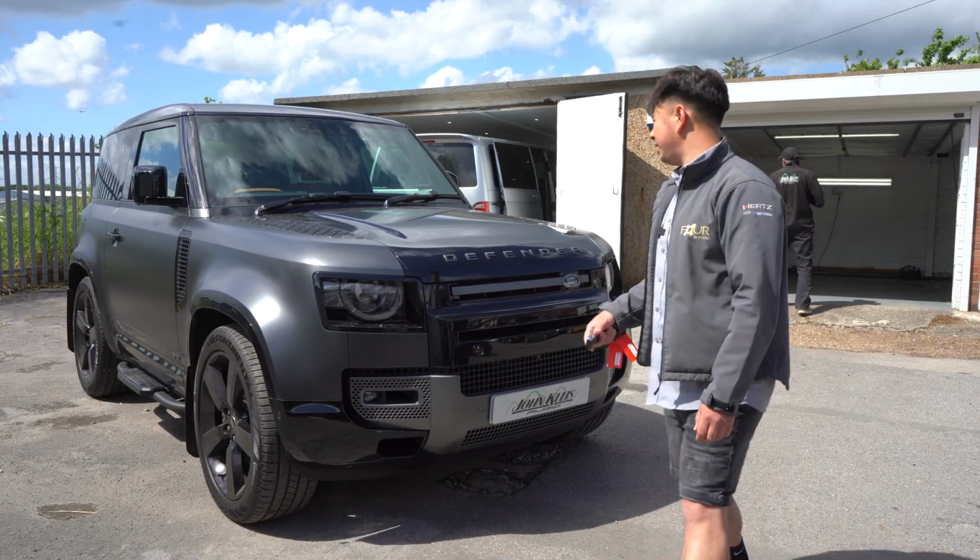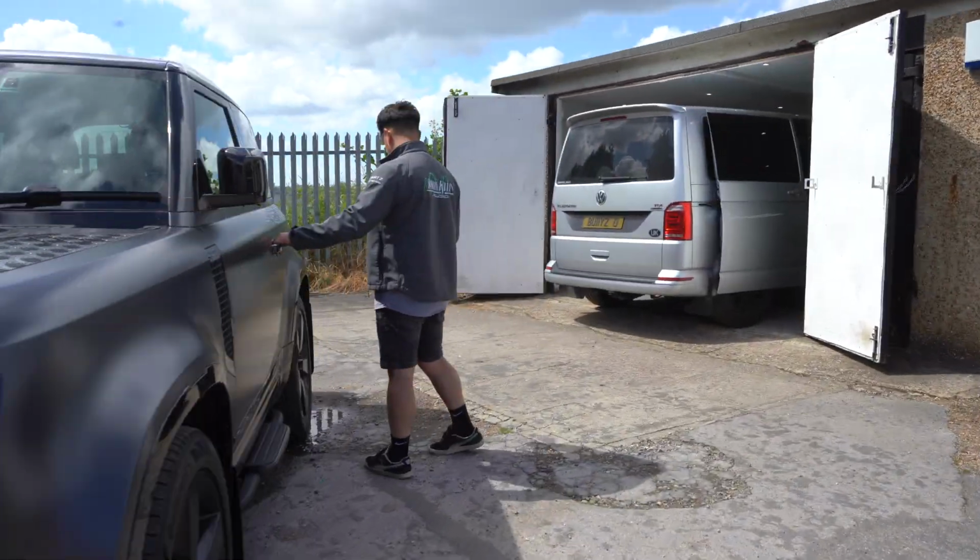So come this way with me. Let's have a little look at the dash camera system. Helps to unlock it.